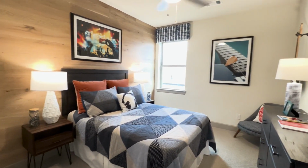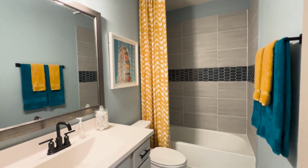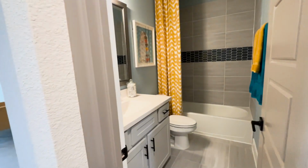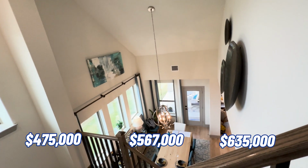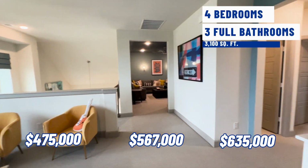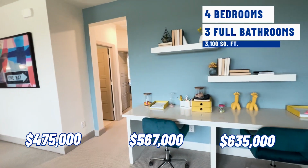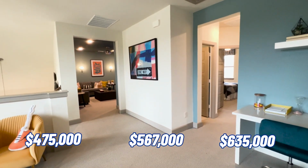You know your children and you know their levels of temptation. Now it's time to play Name That Price. This home boasts a little more than 3,100 square feet. It's 4 bedrooms with 3 full baths. The answer will be revealed at the end of this tour.